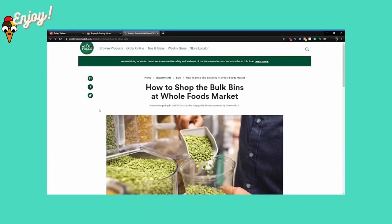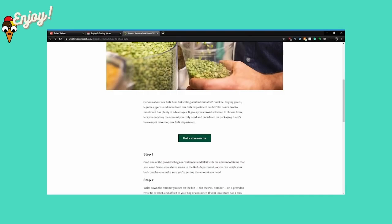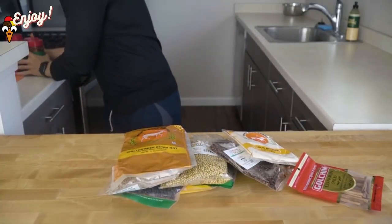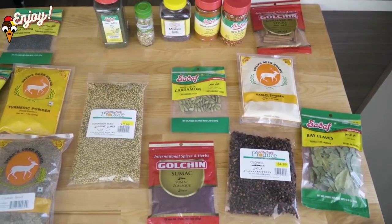The first option is to find a store that sells spices in bulk so you can buy exactly how much you want and don't have to pay for the packaging. Another great and cheaper option that I found allowed me to buy over 18 spices weighing over 80 total ounces and it only cost me $72. The secret?